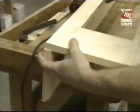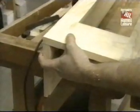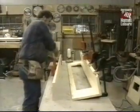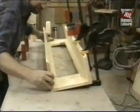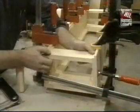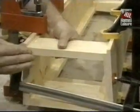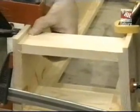I've just completed cutting the biscuit slots, which will help reinforce the joint between the face frame and the side. Now it's just a matter of biscuits and glue. It should only be necessary to leave these clamps on for about 20 minutes until the glue sets in those biscuits. Now this little cross piece is really just a spacer. It's also a place that I can attach the backer plywood.